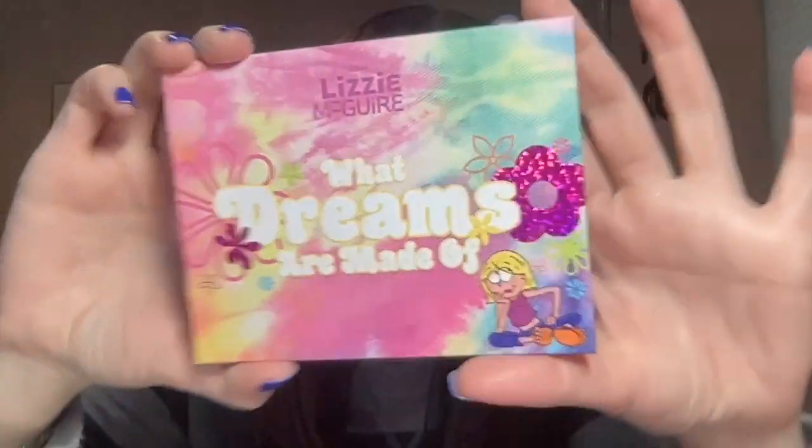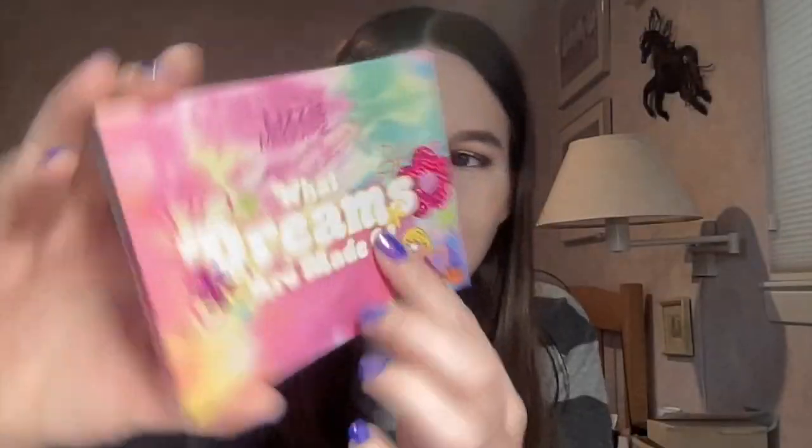But I'm obsessed with the outer packaging of this. I love the tie-dye. I love that it's like the flower power with the animated Lizzie McGuire. Of course, y'all know that was one of the big parts of the show. And I love that for this one the outer packaging is different from the inner packaging. I love when they do that. I think that's such a fun touch. And these are two completely different animations. And then it says what dreams are made of. And then there's Lizzie again, and Lizzie on the back as well.